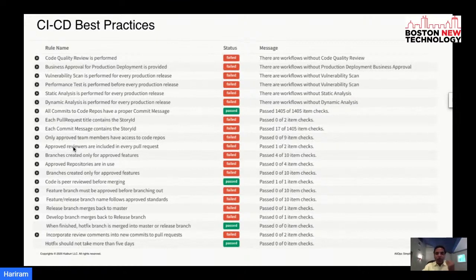You could follow best practices in terms of applying code quality, applying testing in terms of vulnerability scans or static analysis or dynamic analysis, and having the right kind of commit and pull request practices so that you can have better lineage between your story IDs and your commits, so you can track and improve. Similarly, you should be able to perform the right kind of peer reviews, the right kind of approvals and so forth, so that your process is at the same time continuously improving.